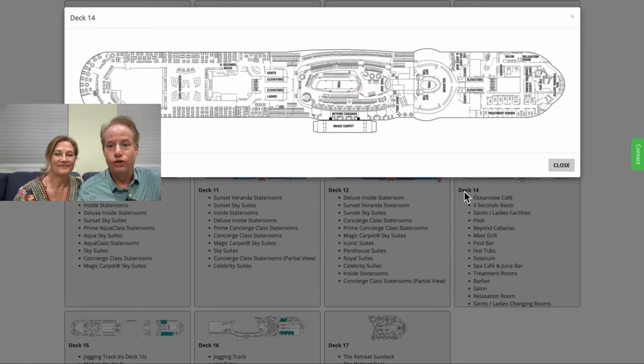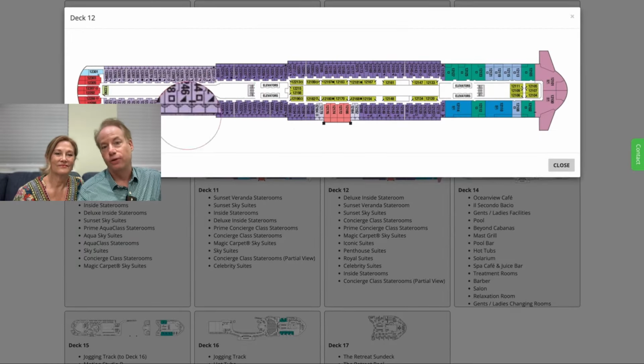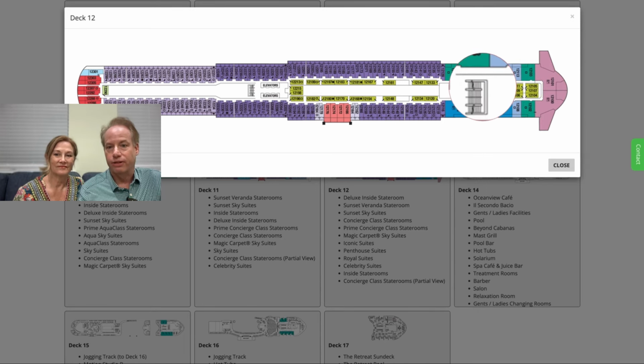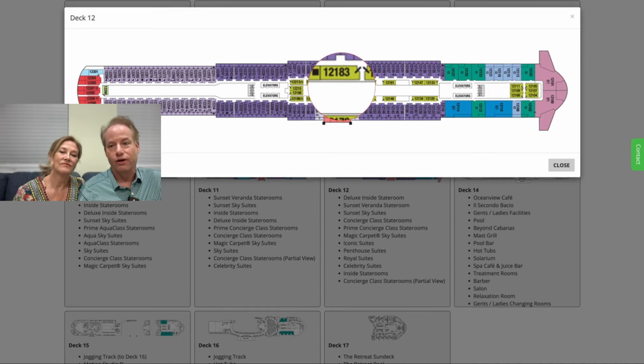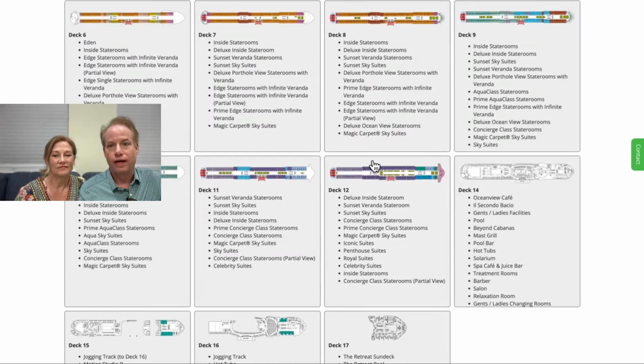So would you think on deck 12, if you ended up with a cabin back here, is it possible you would hear a lot of tables above you pretty early in the morning? Now up here, you're probably fine because it's the spa. But what about in the middle here? Again, if you've got the pool above you and they're moving deck chairs, you may very well hear that. So that's why these deck plans are so essential.